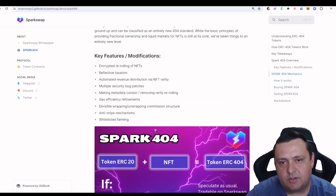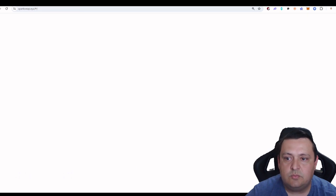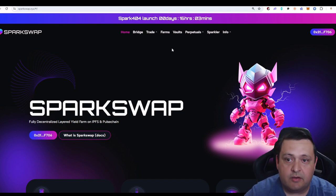So how does this help Sparkswap? And what's the main function of doing this? Well, as we know, Sparkswap is a DEX. They have these farms where you can earn very good percentages. They have launched some very interesting things. So let's just go over a little bit of what this whole ecosystem is.